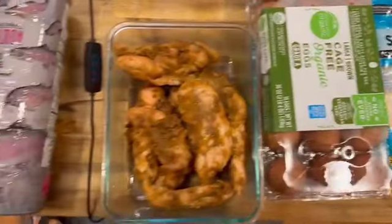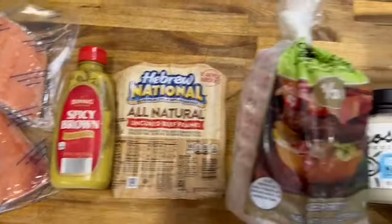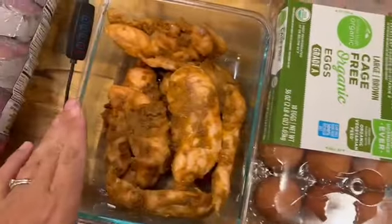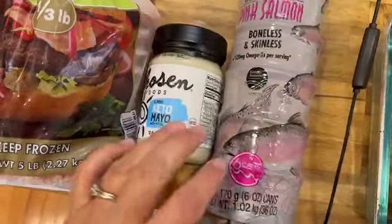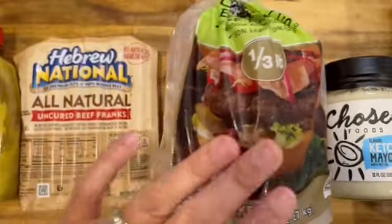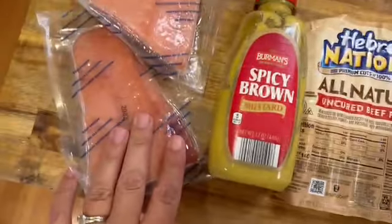Okay, this is everything you're going to need for your meal prep. And we'll go through it here. So we have some sliced cheese, some eggs, some chicken tenders. I already cooked these, but wild salmon, or you could have tuna, and some mayo of your choice. And then we have some burgers, frozen burgers. Then we have some hot dogs. These are pretty clean hot dogs, and some salmon. Okay, so get everything ready and we're gonna get cooking.